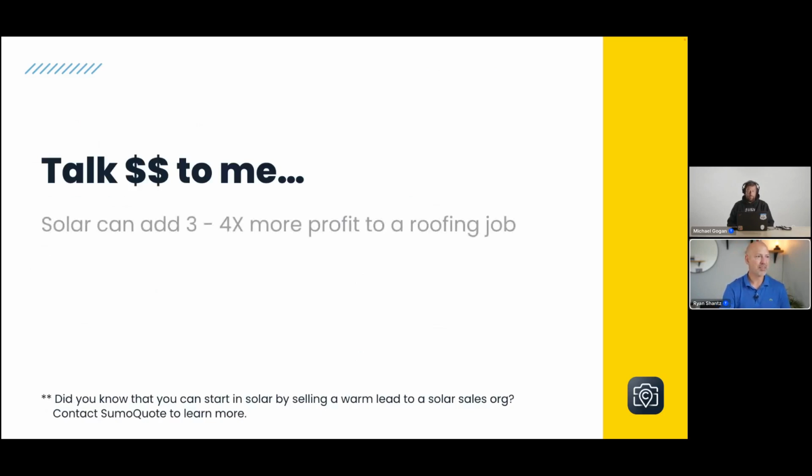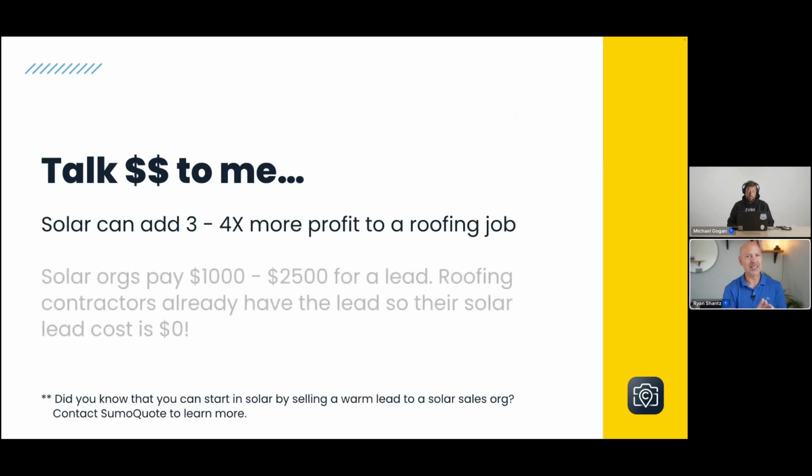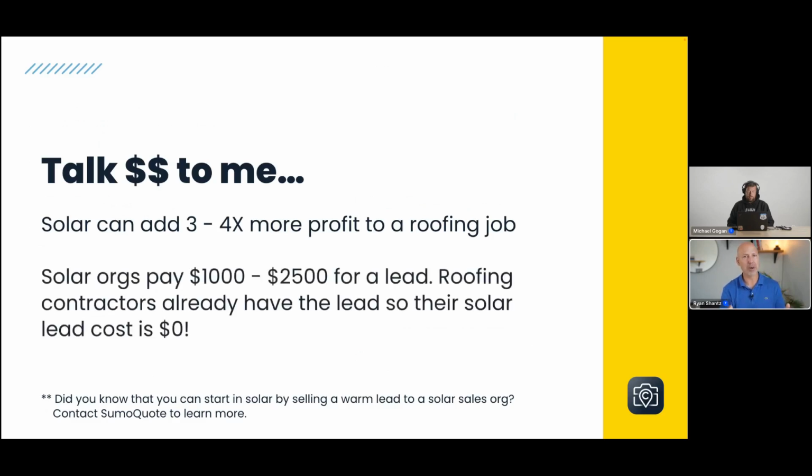So solar can really add 3 times more profit to a roofing job. Again, aside from insurance, I just can't think of another comparable that gives you as much potential upside with as little downside as looking to adopt solar. And one of these really big advantages is you already have that lead. You don't have to pay anything for a solar lead because you've already acquired that for your roof, right?